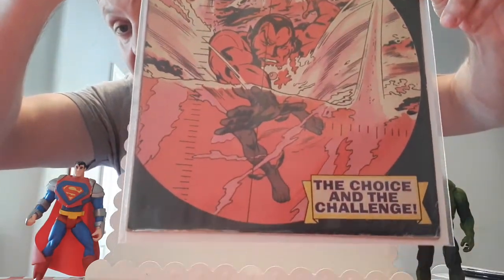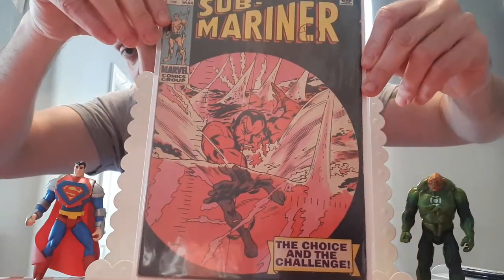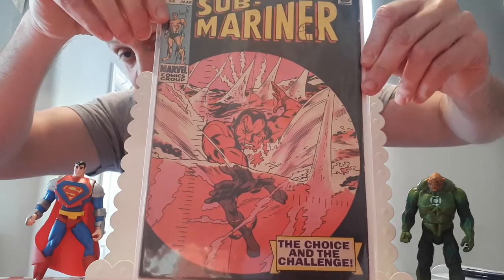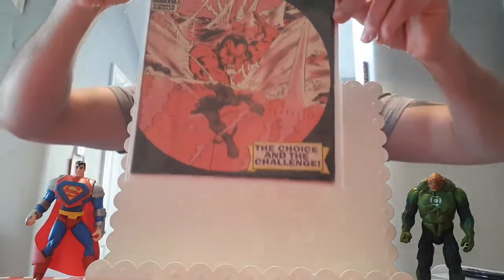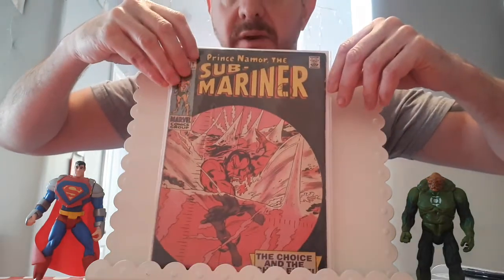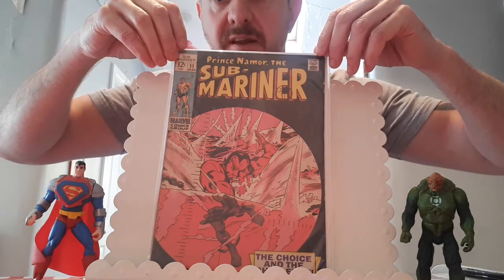Really, I love the blackness of it. And look at that red. They basically just used primary colours, didn't they, in the Silver Age and early Bronze Age. But that is a striking cover. I would grade that anywhere between a 3.5 to a 5. Nice presenting book for £1.